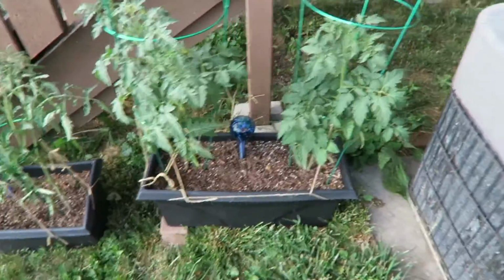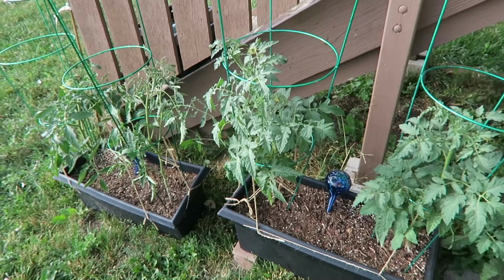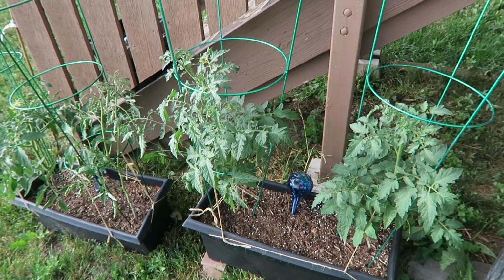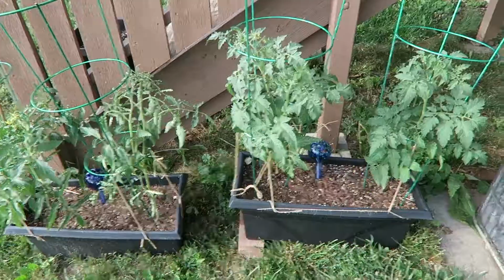So yeah, overall I'm very pleased with these. These ones are more exposed to the elements here in South Dakota, so I didn't have a lot of high hope for them, but they're surprising me. They're doing pretty okay. Not absolutely amazing, just okay.